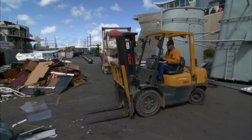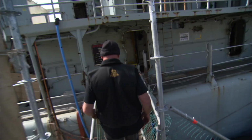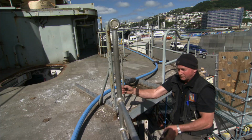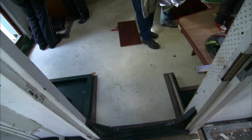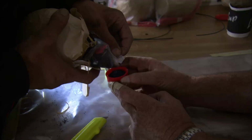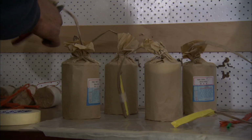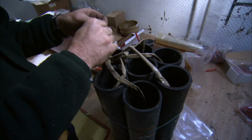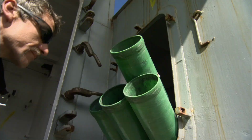Not much time left. The last of the scrap is being moved off the dock. There's another explosive team on board the F-69. There will be a big pyrotechnics display as part of the sinking, and the pyro crew is busy assembling and installing all the mortars and shells and things that go bang that will add a dramatic touch to the event.